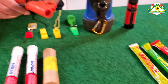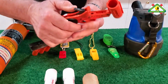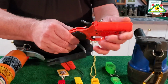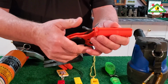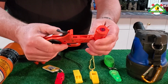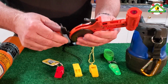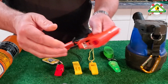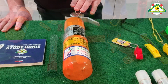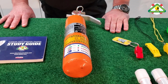Flare kits made by a number of manufacturers come so that you can use it much like a pistol, where you take one round, drop it into the chamber, pull it back, cock the hammer, and fire it. These devices have a signaling distance that can go several hundred meters into the sky. Whatever you do, carry some means of signaling with you.